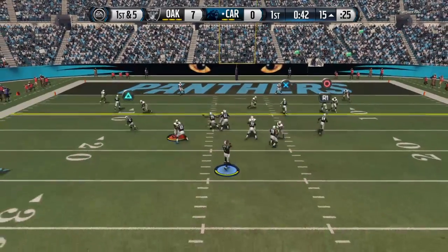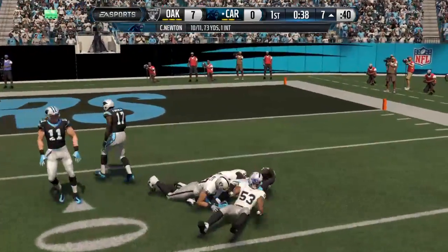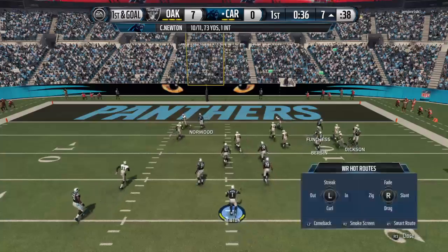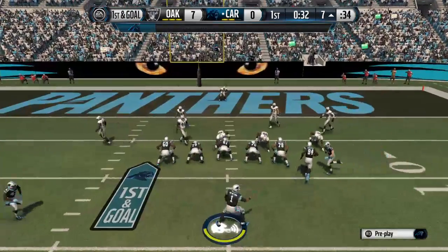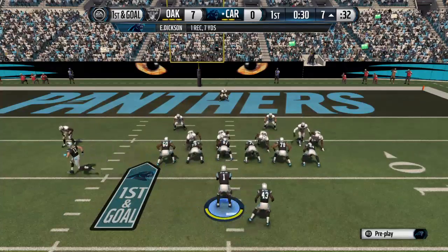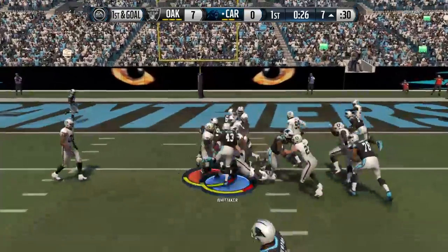Newton in shotgun formation. He makes the catch. Mays is there to make the tackle. This long drive continues. Jim, I think this is a blitz. Look how close everybody is to the line of scrimmage. First and goal. Handoff.